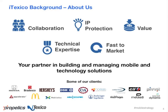iTexico's operational costs are significantly less for the Guadalajara Development Center, and those savings are passed along to their and our clients. And their technical expertise: their team of developers, trainers, and support staff are all highly trained through an excellent academic and certification system. And lastly, their large differentiator, and especially for us, is being fast to market.